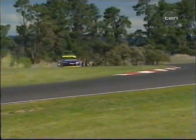Smoke coming from the back end of the Mustang as well. Let's have a look at this on the replay. It's a different angle, Charlie. Yeah, he's very, very lucky not to hit the fence there. Just while they put those sand traps all around the chase area.